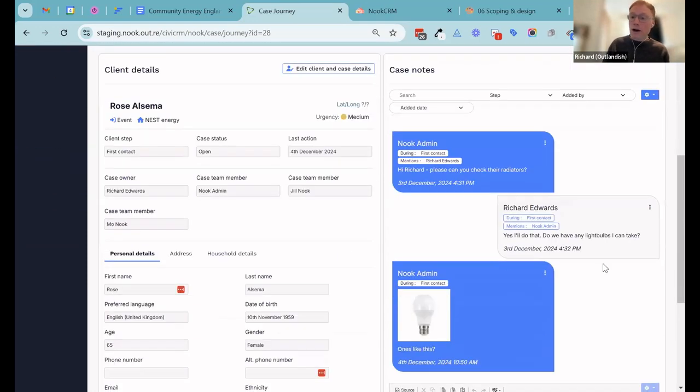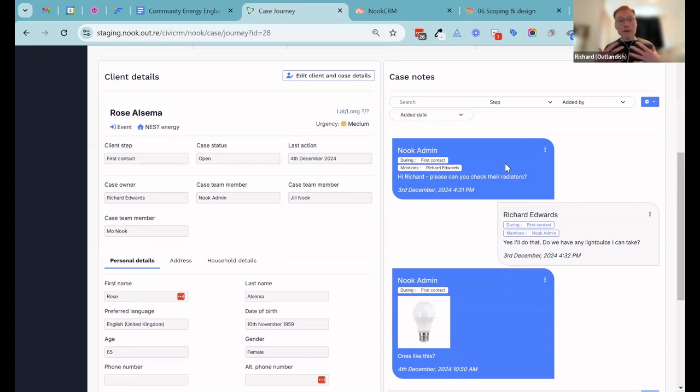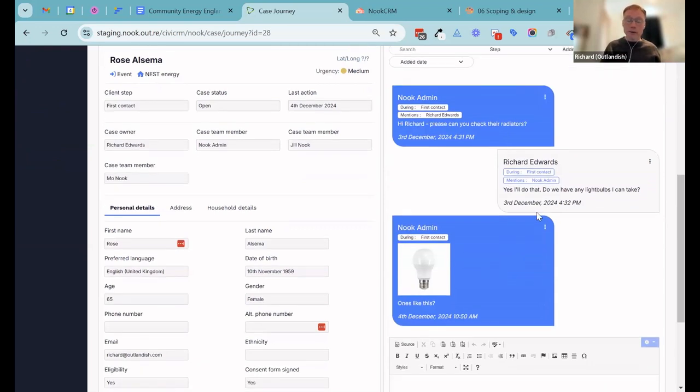The other thing I will just show here is that there are notes. We hear a lot about having a place to discuss a particular case. So you can see there's a conversation between two people here, myself and the admin, and you can ask questions about anything that you need to know. You can keep notes on that particular case.